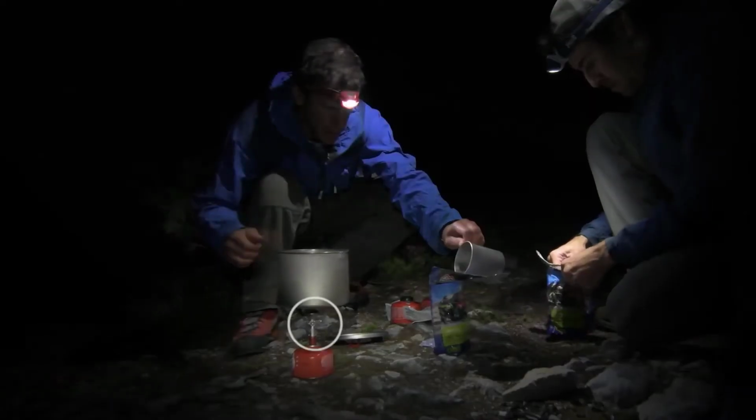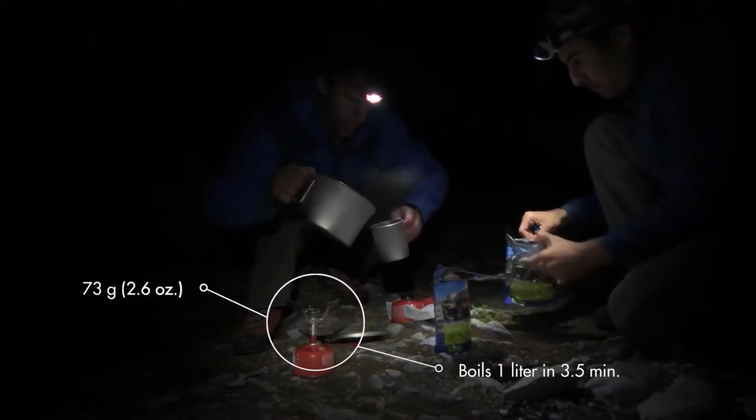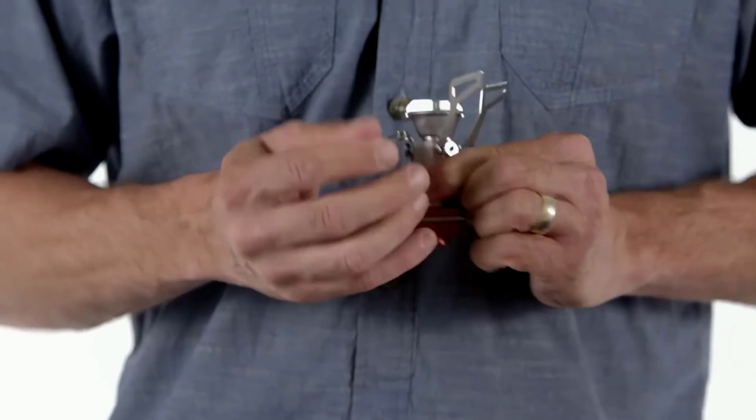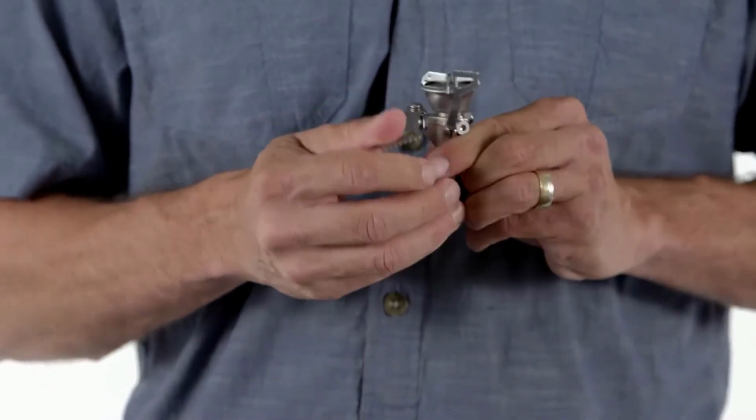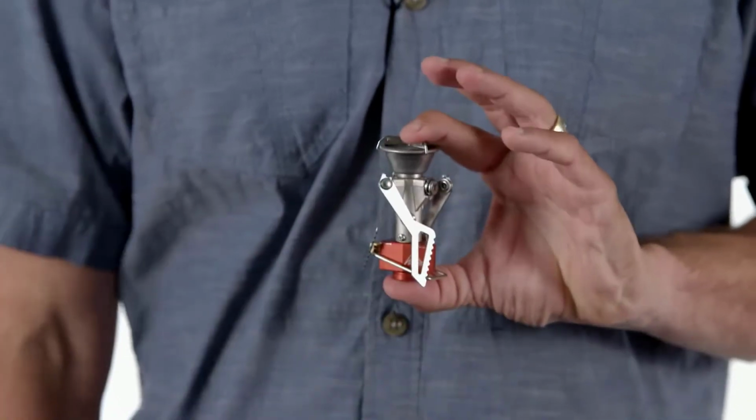The refined PocketRocket 2 is just as fast and powerful as the original, boiling a liter of water in just 3.5 minutes, but we've shaved the weight down further to just 73 grams or 2.6 ounces. By designing its pot supports to fold down around the stove body, we've reduced its pack size to create a tiny piece of high-performance equipment.